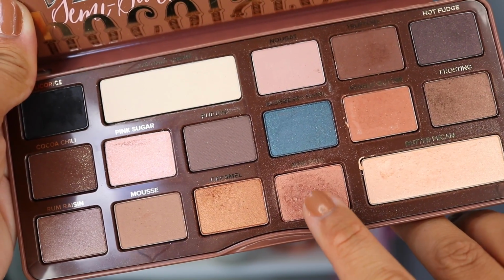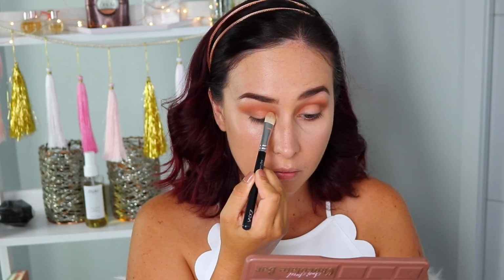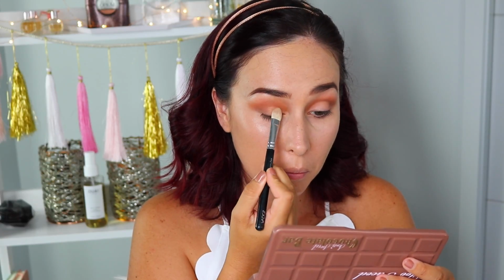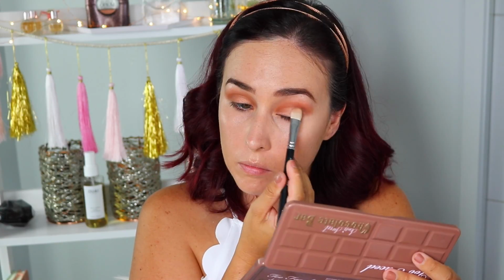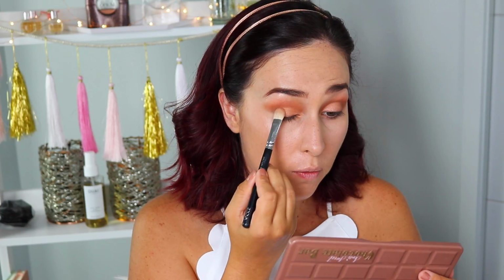Next I'm going to take the shade Bonbon, and I'm going to use an all over shader brush by Zoeva and just pack that on the main part of my lid. Now I'm not going to lie, that isn't as pigmented as I would like, so I'm just going to take a bit of the shade next to it, Caramel, on the same brush, and really just push that over the top.